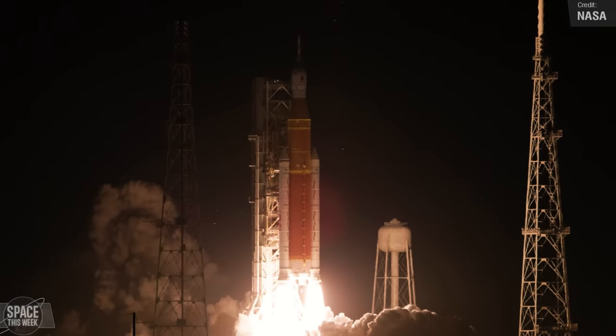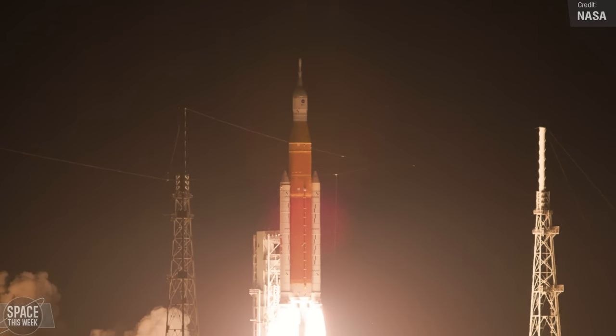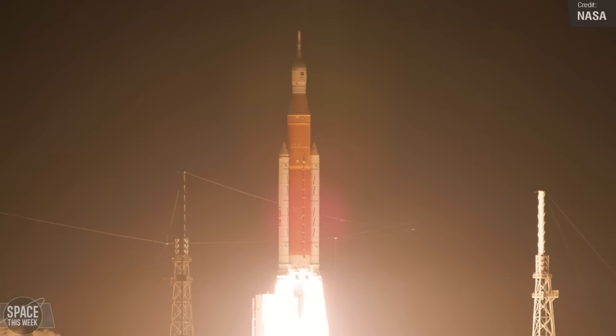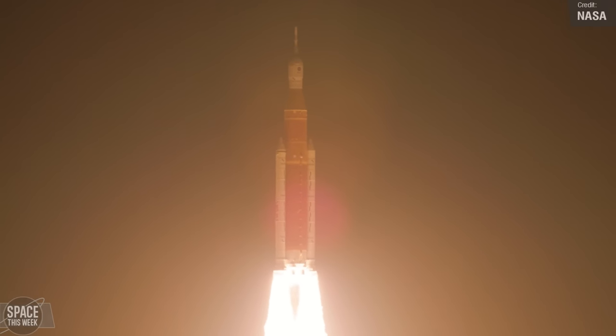Its primary function is to house the 4 RS-25 engines, as well as all the vital systems essential for mounting, controlling, and fuel delivery from the stage's 2 massive liquid propellant tanks to the engines.